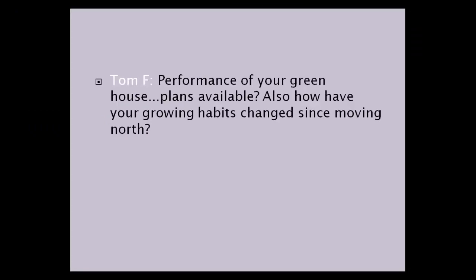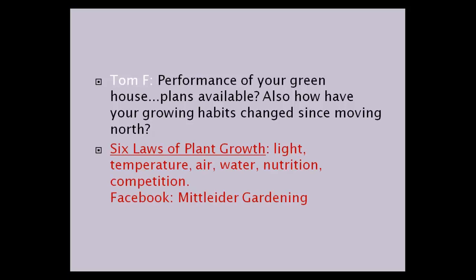Performance of the greenhouse plans. Okay. This question comes up a lot. So since I moved from Texas to Idaho, completely different environment, am I doing anything different? The answer is no. I simply follow the 6 laws of plant growth: light, temperature, air, water, nutrition, competition. Highly recommend that you understand that.